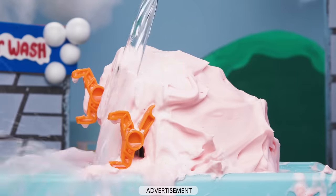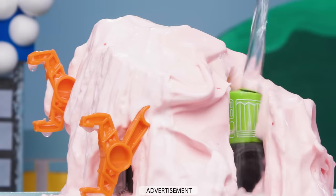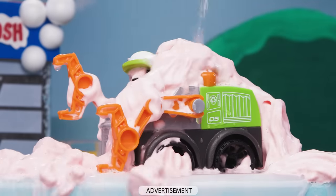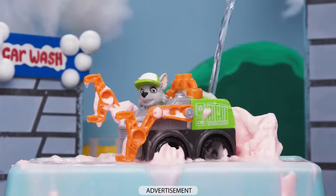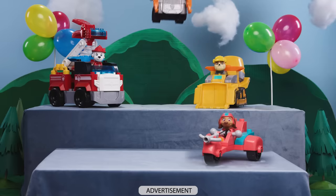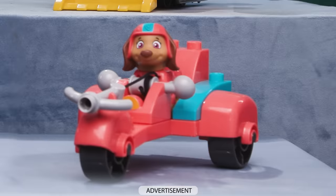Looks like those are orange claws, a green truck, and a white and green hat. I think we know this pup. It's Rocky. He's green and ready to go. Now we've found Marshall, Rubble, Liberty, and Rocky.